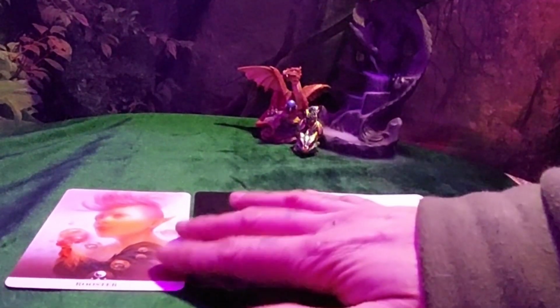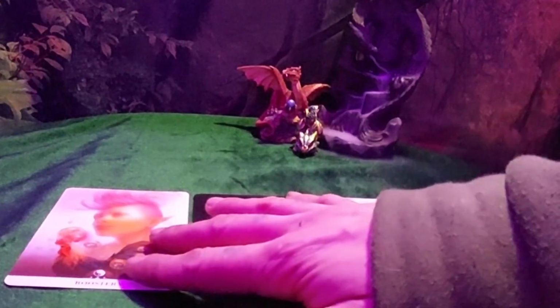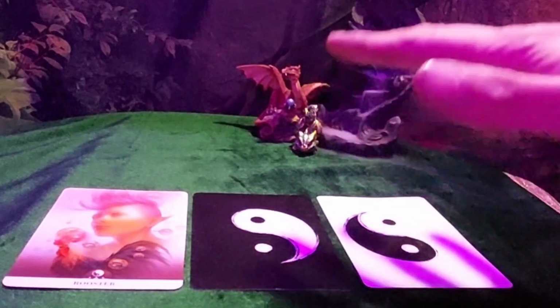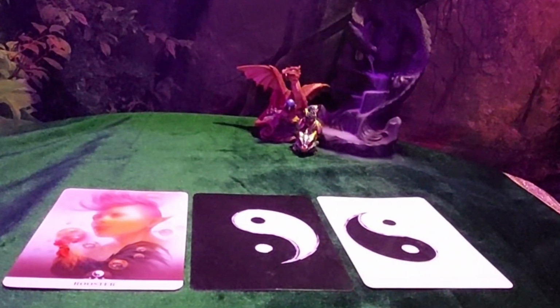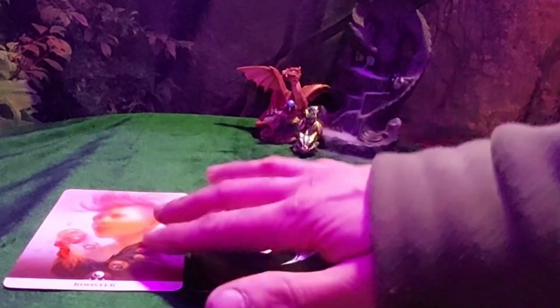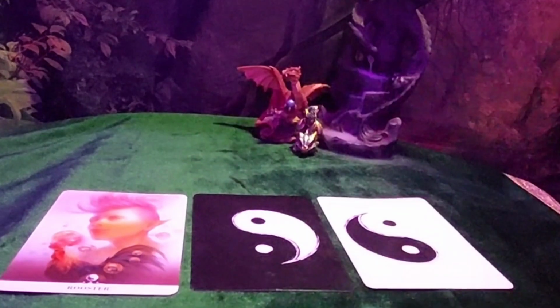Again, it's hard to say when it comes to roosters and hens, because when you've got a rooster card with the roosters and hens, roosters get on differently with roosters than hens get on with other roosters or hens. So the rooster card is actually quite an interesting one to get as the first card for that rooster.